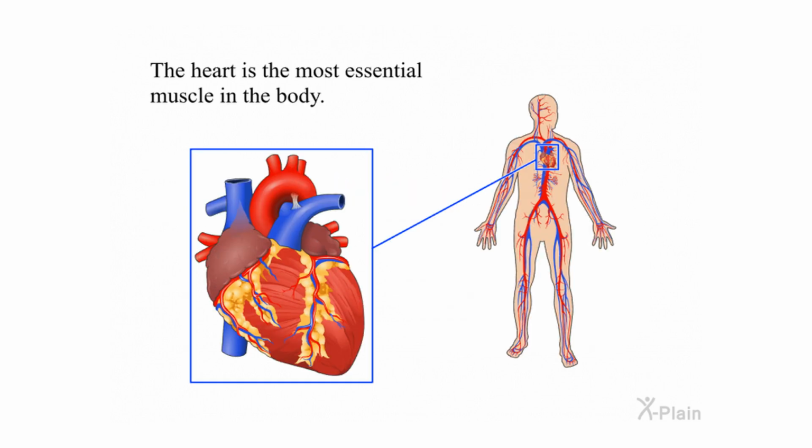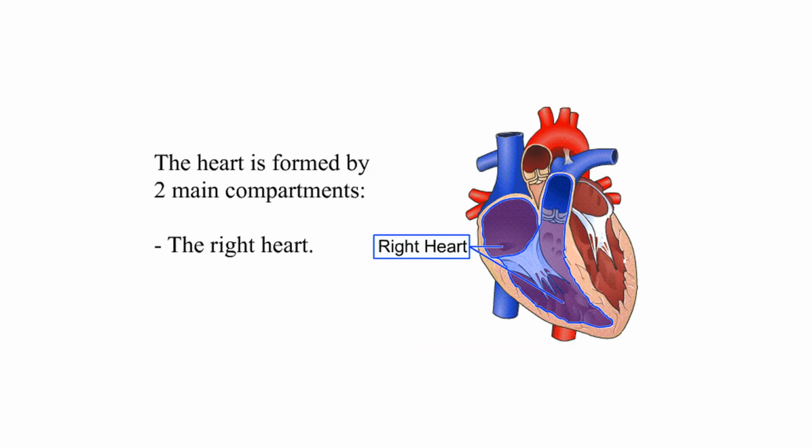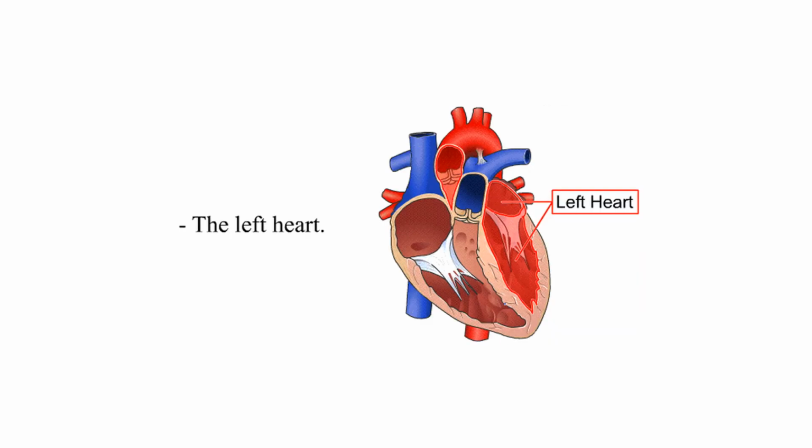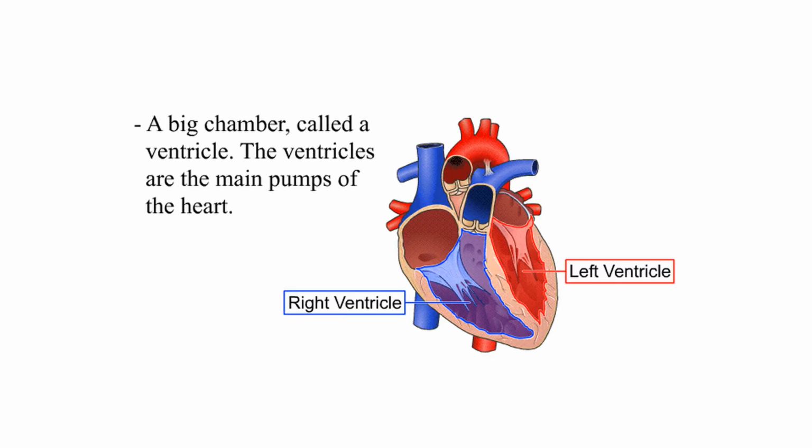Anatomy. The heart is the most essential muscle in the body. Its main function is to pump the blood to the lungs and the rest of the body. The heart is formed by two main compartments: the right heart, the left heart. Each compartment has two chambers: a small chamber, called an atrium, and a big chamber, called a ventricle. The ventricles are the main pumps of the heart.